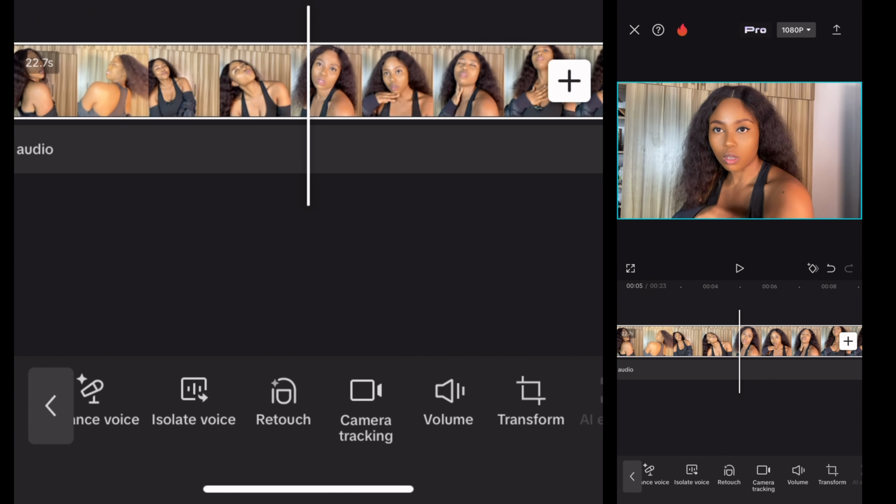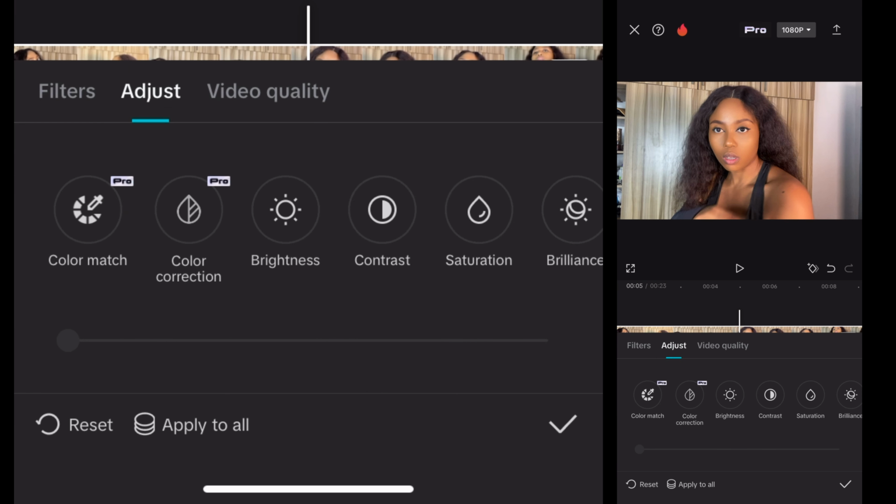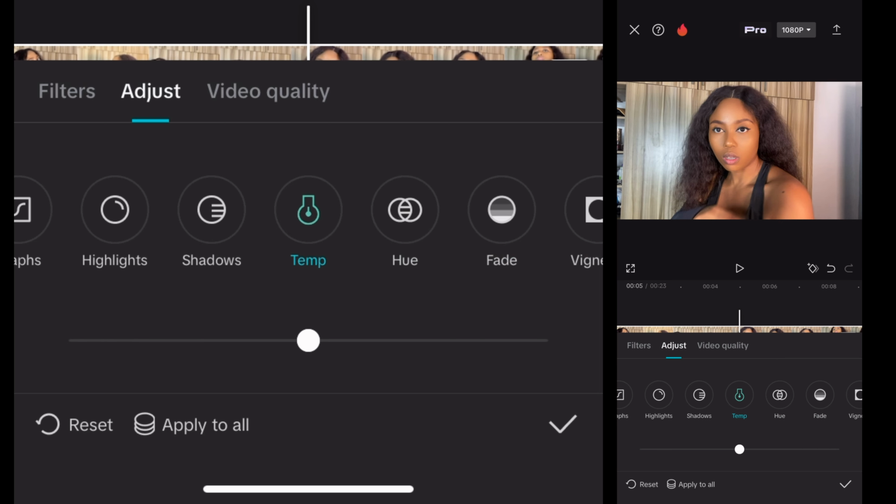I'm going to tap on the video once again and go straight to adjust. When I get to adjust, most people call this their color grading. I go straight to temp. So instead of moving forward, this is what forward gives you. No, it's not good. I move back instead. I go for it depending on how the video looks.